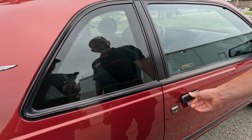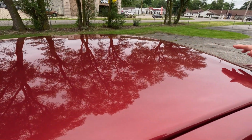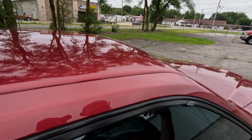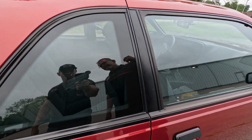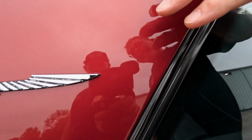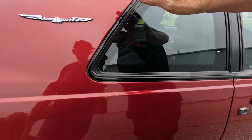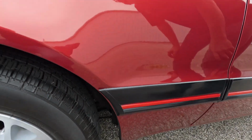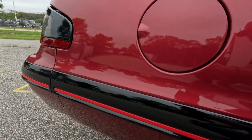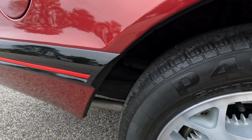Coming back out to the exterior of the car, all your glass is in excellent condition. Passenger side of the roof, again, is in excellent condition. No damage to speak of, no wear. All your emblems, very nice. Your passenger side rear quarter paint shines beautifully. No damage, no wear to speak of.